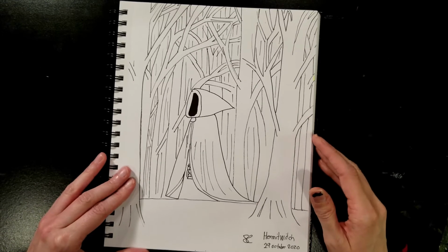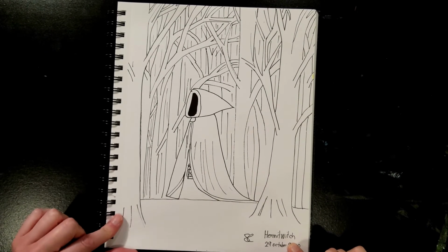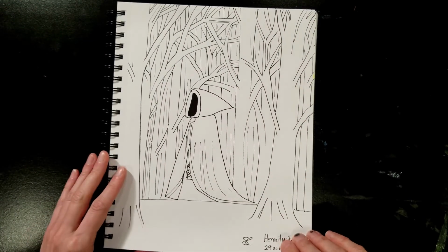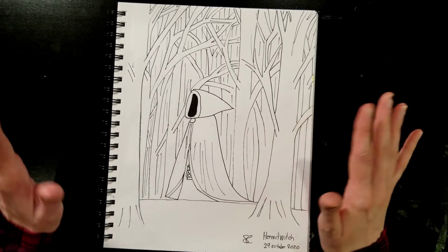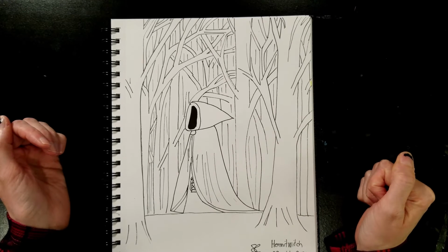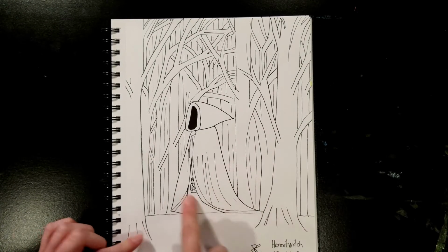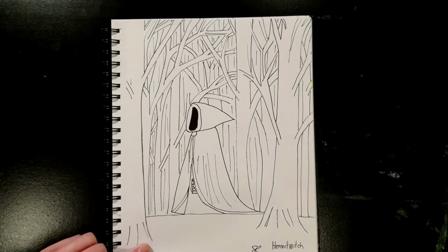On October 29, I did a hermit witch. So I put it in a forest, and I didn't want to do a face. I wanted to do it a little bit more mysterious. So she has a lantern in her hands and she's walking in the forest very mysteriously.